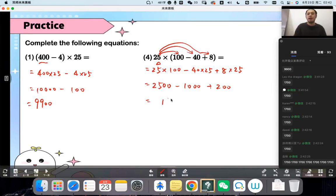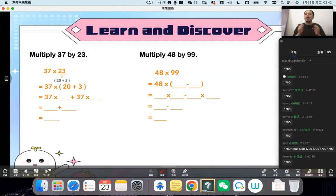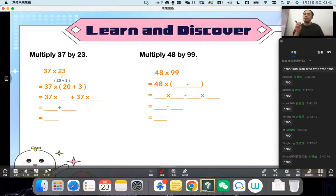We will find the answer. That is 1,700. Great. Most of you are much more clever than me. You quickly have the answer. So that is 1,700. Okay. So for this learn and discover, we will do one more step on distributive law.